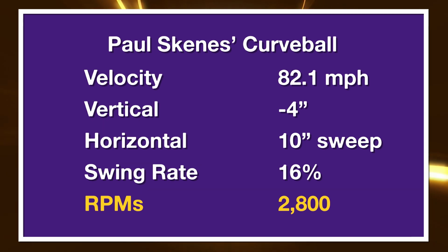But again, we're looking at a pretty small sample of swings here, especially because of how much out of the zone this pitch is. He only gets into the zone about 20% of the time. So the swings that he does get are probably just bad chases from undisciplined hitters.